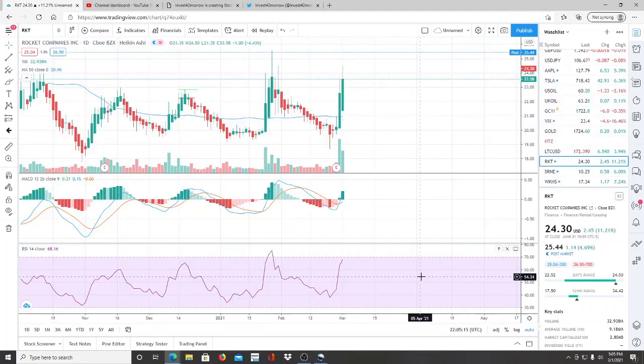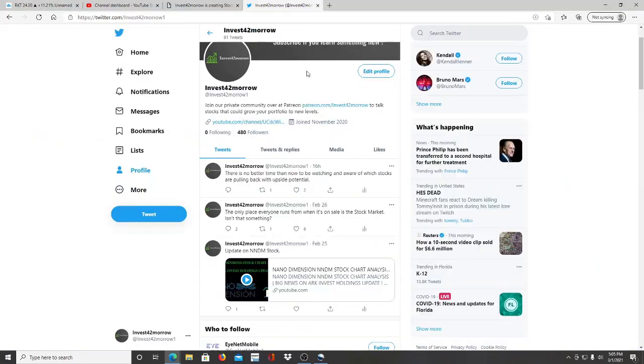So for everyone that has made it to this point in the video, the ticker symbol I'm about to share with you guys is one that got hit pretty hard last week. It went down 50%. Now, it had to do with speculation, and it also had to do with news that really drove this stock down. We're going to look at it in just a moment. It's not rocket companies, but before we jump into that, I want to go ahead and share with you guys the tweet of the day.